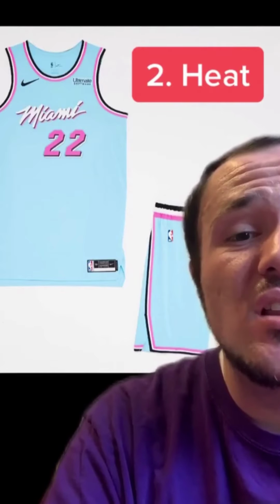Second place, please don't hate me. I went with the Heat. These are sick. Everyone who watches basketball knows how cool these are. But I liked the black ones last year a lot better, so that's why I punished them a little bit. Still one of the best in the NBA.